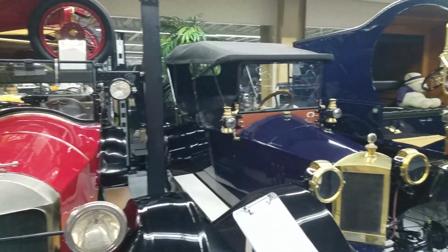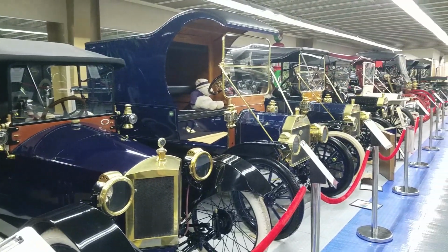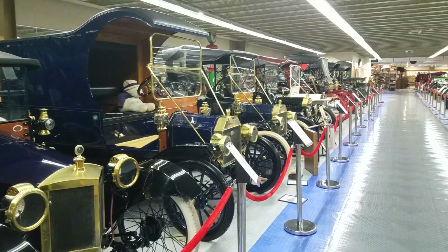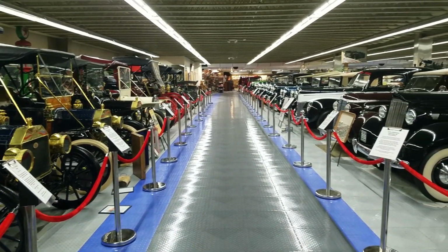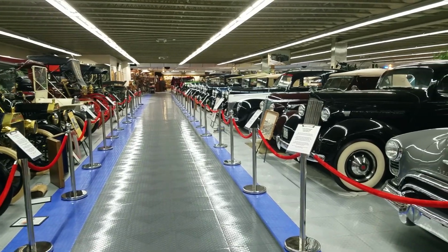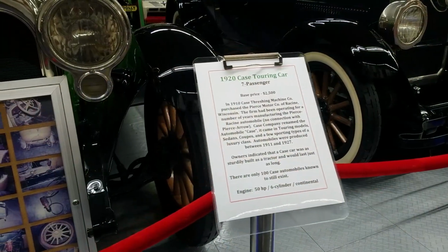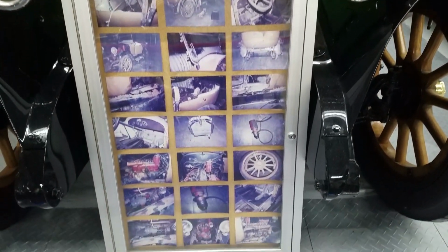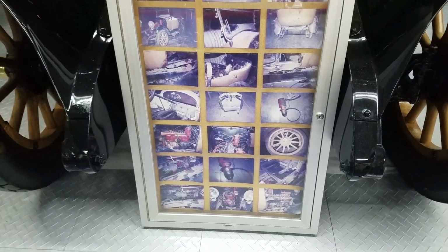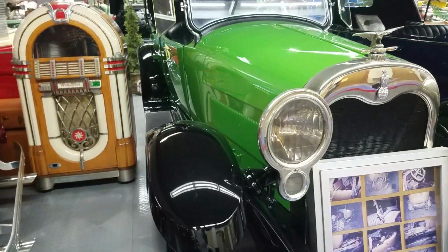Now you see them of every age, every vintage, and no matter the age or the vintage, they all look pristine. Now this is a Case Touring, and you'll see the pictures of how it was when that vehicle was purchased for the museum and how it is after its restoration.